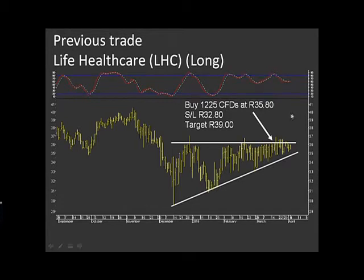And I'm looking for a move up here to about 39 or 40 Rand, that sort of area, with a stop loss at 32 Rand 80, which is quite far out the way down here. We're more or less at the money or slightly underwater with it at the moment. It's not doing anything for us. So it is frustrating, and I'm going to give it a little bit more time to see whether it can work for us.